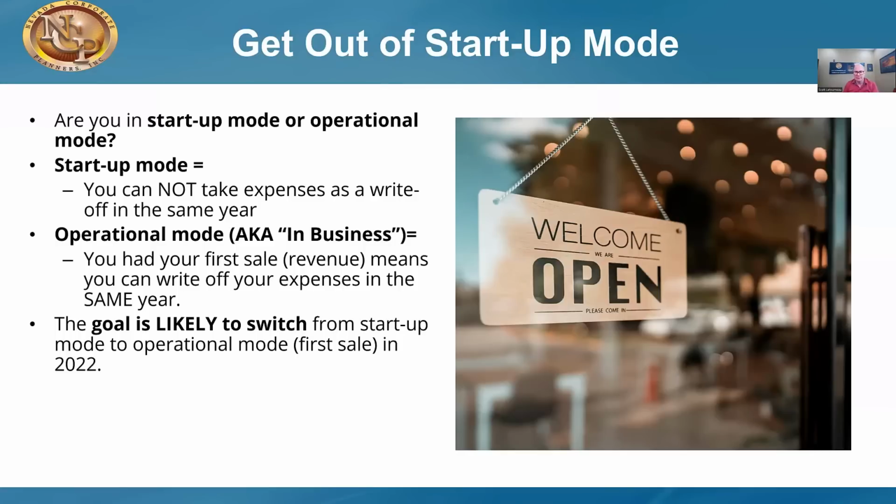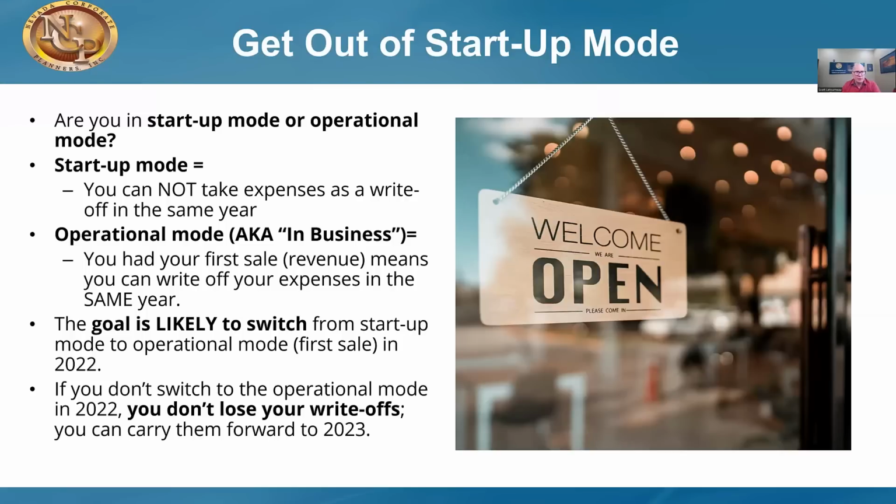But some of you may be in a situation where maybe you don't need the write-off in 2022. You'd have the write-off in 2023 when your profits are going to be much greater. So if you don't switch to operational mode in 2022, the good news is you don't lose the write-offs. They just move forward into 2023. So if you're counting on a big write-off in 2022 and you're still in startup mode and you haven't made a sale, that's probably not going to happen. So you might owe more taxes next year.